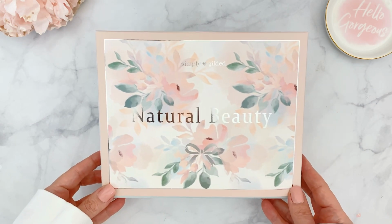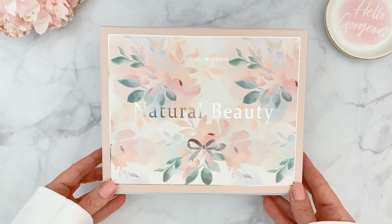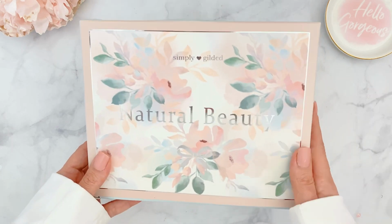Now, I will be sharing everything that is included in this box, but I will not be sharing the mystery items since I don't want to ruin anybody's surprise. But let's start with the gorgeous box.